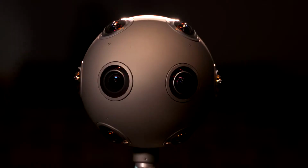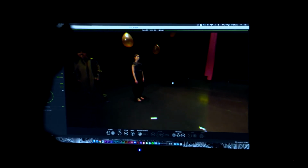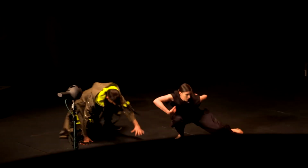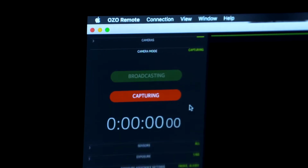So this is the Nokia Ozo. It records 8 separate video streams, and effectively that collects 360 degrees of footage, and at the front 180 degrees the lenses work together to also be able to produce a stereoscopic image as well. And of course it also does the same with the 8 microphones, and it can create that ambisonic 360 sound as well.